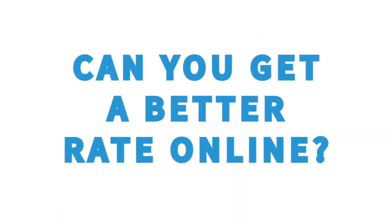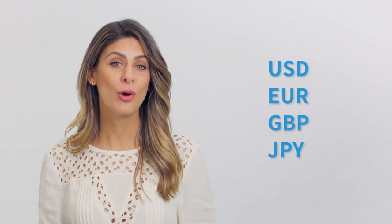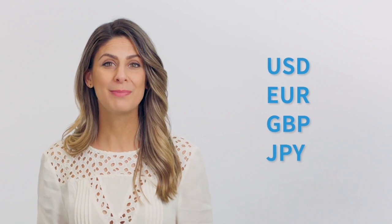If you decide to order currency this way, Travelex offer better rates for some currencies when you're buying more than $2,000. This means if you order US dollars, euros, pounds or yen, the rate gets better when you order more. Worth keeping in mind if your order is less than $2,000.